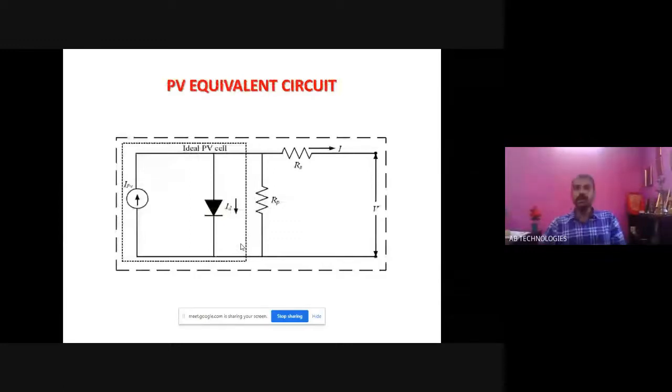So this is the PV equivalent circuit. The solar panel consists of silicon dioxide plus aluminium. Silicon dioxide is the sand and aluminium is the conductor. So insulator plus conductor, we can call it a semiconductor. Semiconductor means a partially conducting device. So when the light falls on the solar panel, electrons will flow. The flow of electrons, we call it current.